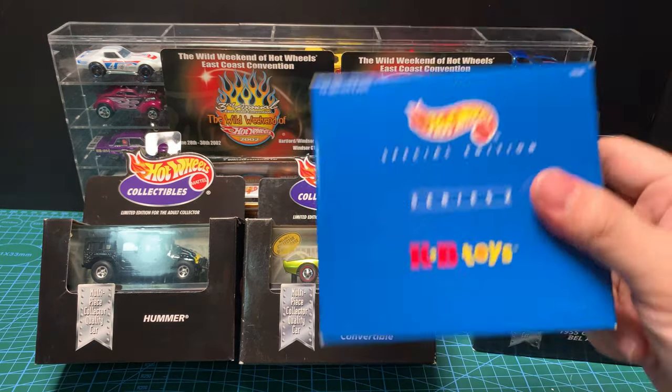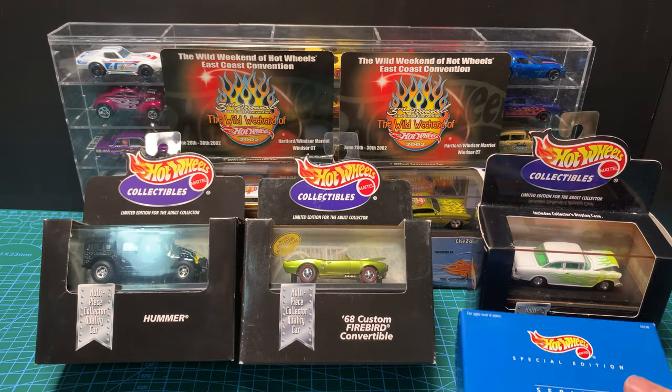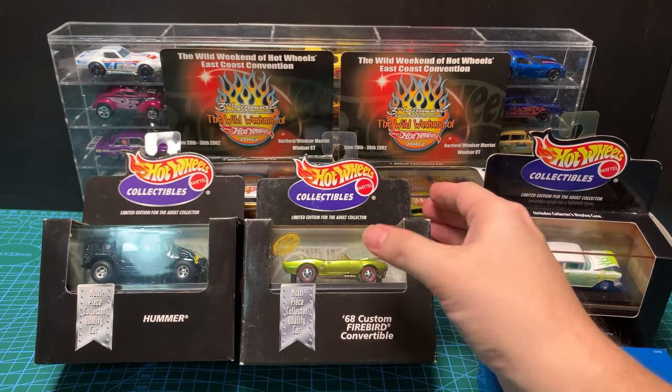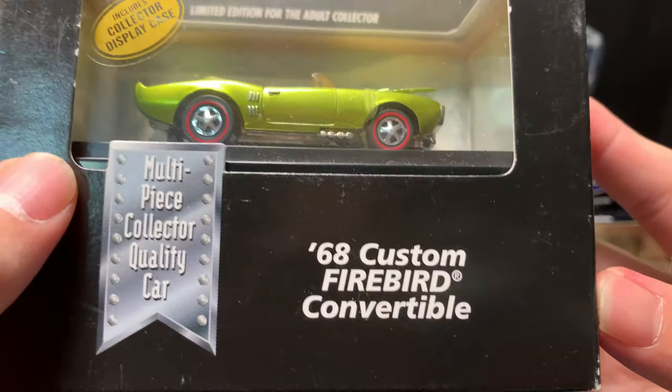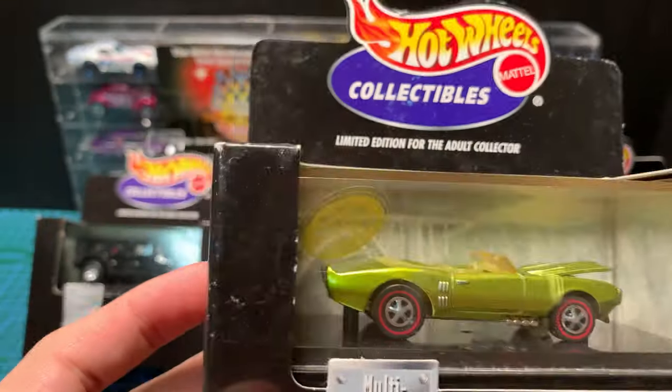Next up, I'll show you guys this one later. This is really very special. I'll just show you the Hot Wheels collectibles first. So this is the 1968 custom Firebird convertible.